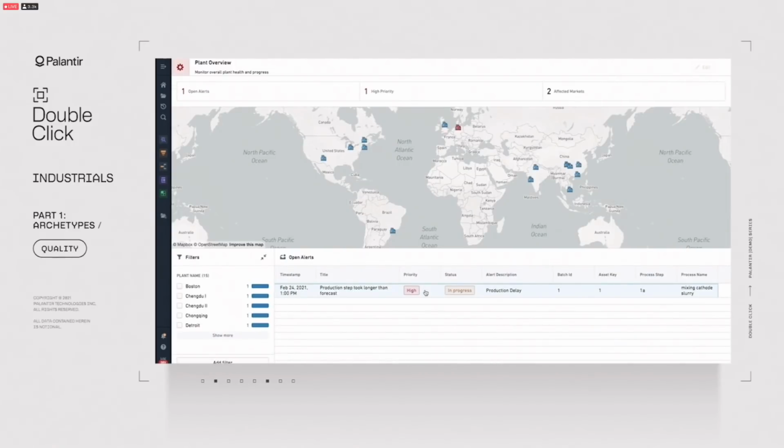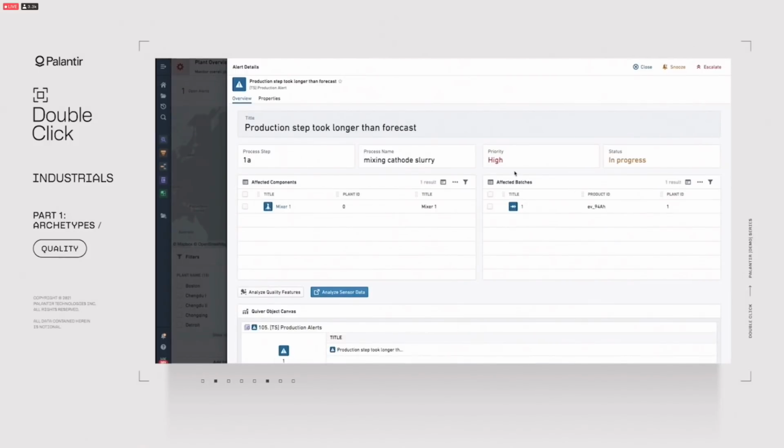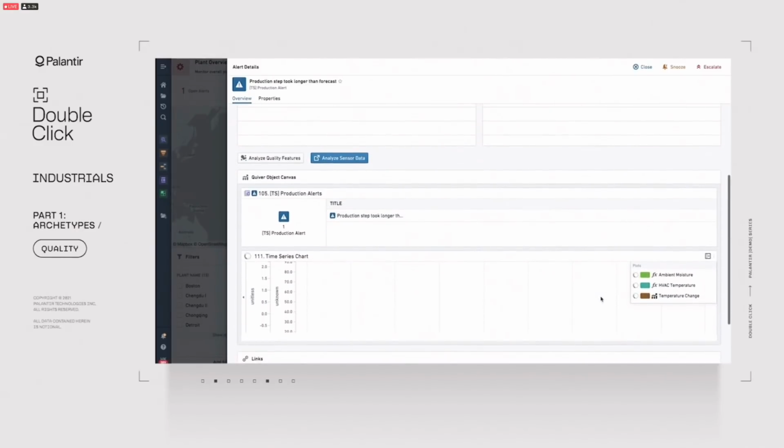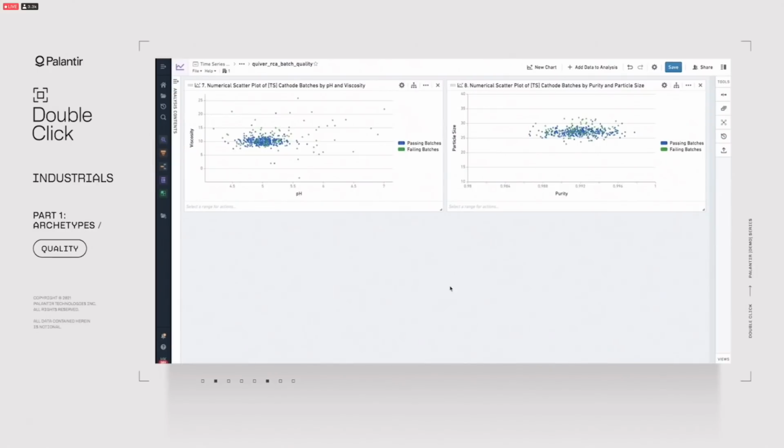I'll start by taking a look at my global view of plant health, with any open production-related alerts. I can see that I've got one critical alert open, so I can expand the details related to the alert to start to understand what's going on. To drill deeper, I can investigate my recent batches to understand where my deviations stem from. I'll take a look at sensor data and features of our batches to compare the difference that led to batteries passing quality checks versus those that eventually had to be scrapped.